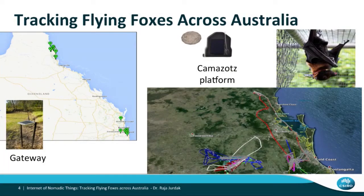And that data then feeds into models that we have of their movement. And based on the models, you can simulate very large populations of animals, look at how the disease risk is spreading and how their emergent behavior is happening.